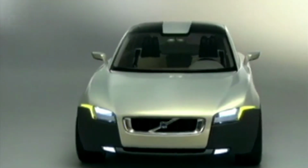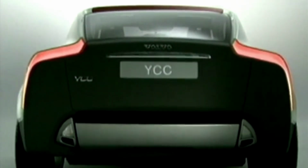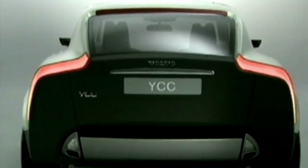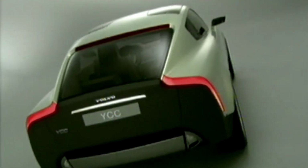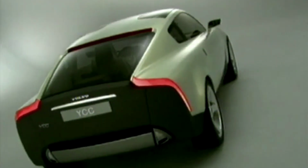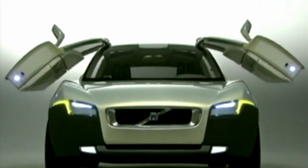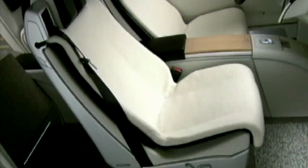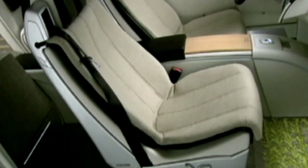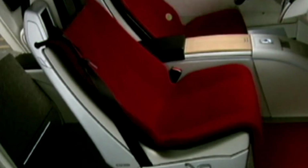The Volvo YCC is more than just a concept car. It's a testament to what can be achieved when design is driven by a deep understanding of the user's needs. By focusing on the preferences of female drivers, Volvo has created a car that is not only practical and user-friendly, but also stylish and innovative. The YCC showcases the potential for user-centered design to revolutionize the automotive industry and set new standards for future vehicles.